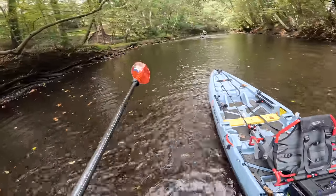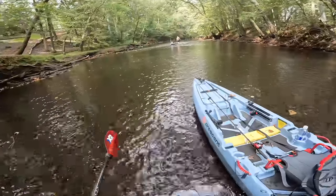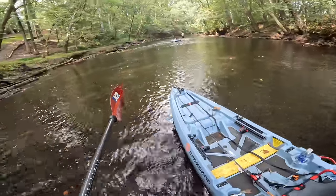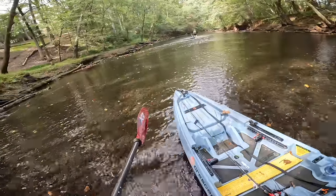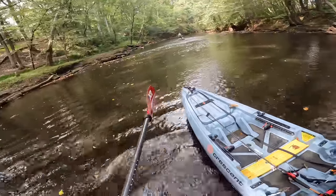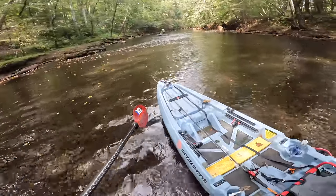Guys, this is what I call taking my kayak for a walk. It's where you get out of your kayak and walk with it. Because my butt's too heavy from eating all of that Mexican food. We can't navigate this. It is way too shallow, but that's neither here nor there. Gotta take your kayak for a walk sometimes. See, look, no hands.